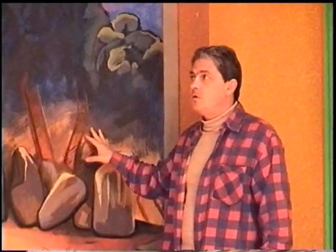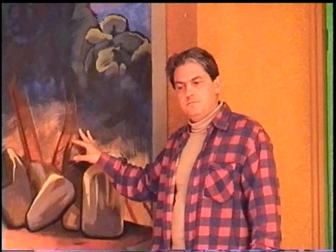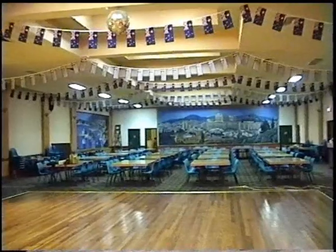This is the mural of Delphi, the oracle in Delphi, one of the three murals that I finished just a few days ago, for the Greek Orthodox Church of Saint Demetrios, for their community hall.